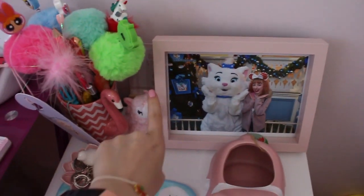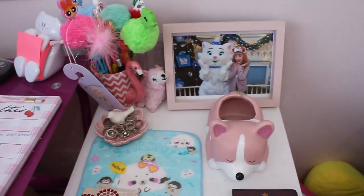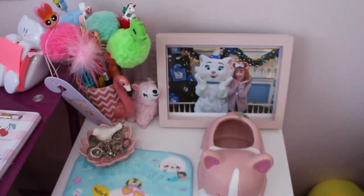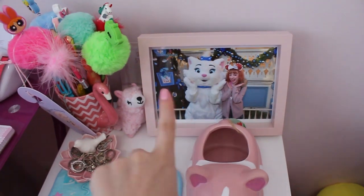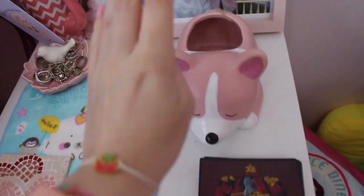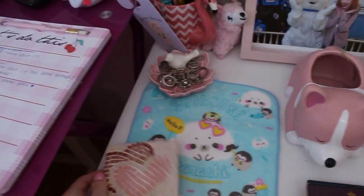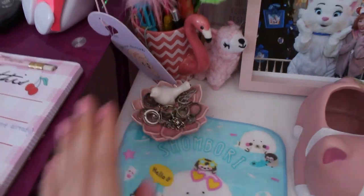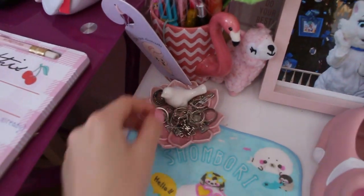I have this little alpaca from Tiger, a little positivity sign at the back, but I just hid it because I'm running out of room, okay? This Marie photo, which I got from going to Disneyland in November. A corgi plant pot, which I need to find a plant for. Harry Potter coasters, a coaster my mum made for me. A jewellery tray that's actually full of jewellery and not Disney confetti, so that's good.